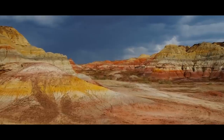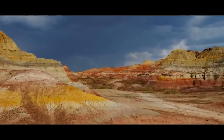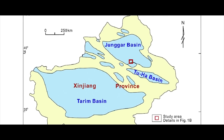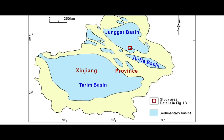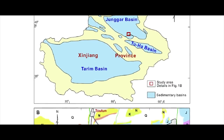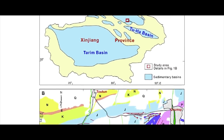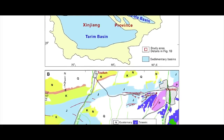The Junggar Basin is one of the largest sedimentary basins in northwest China. Basin being a big depression in the earth, usually filled up with sediment that is hardened into layers of rock. This basin is absolutely massive and expansive, spanning from the Precambrian all the way to modern Holocene terrestrial sediments and regional mud volcanoes and evaporites.